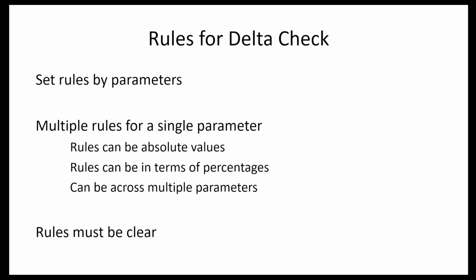With delta checks, we can set rules by parameters. For a single parameter, we can select multiple rules. For example, in creatinine, when the creatinine level is less than 1.5, a 0.2 milligram per deciliter difference should trigger a delta check flag. However, if the patient has a creatinine of 6, then even a 2 milligram per deciliter difference would not really affect me too much.